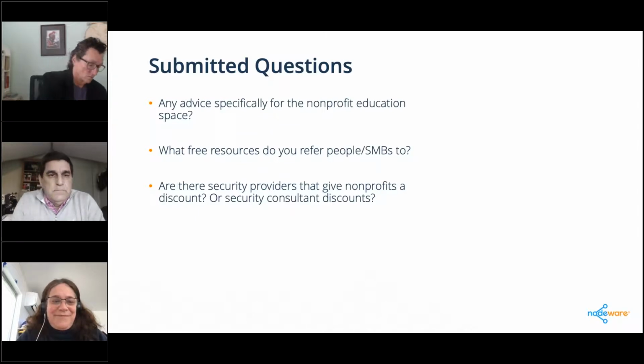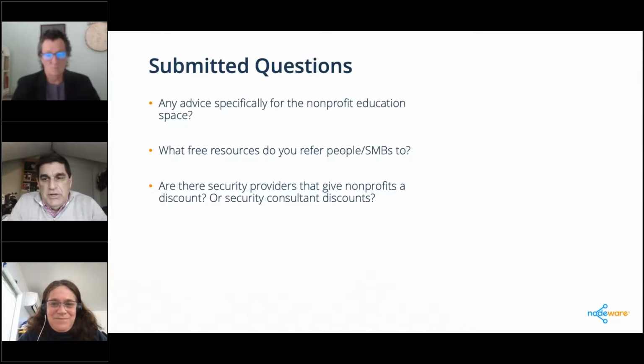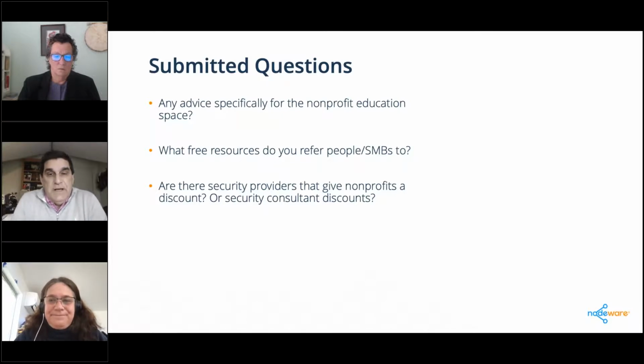So, we did get a question about vulnerability scanning, and somebody asked, are they free or are they affordable scanning services you suggest? Obviously people can do a free trial on nodeware.com if they're interested in doing a free trial to see Nodeware. They can also contact you, and they can run a trial through you as well. So there's multiple ways they can do that.